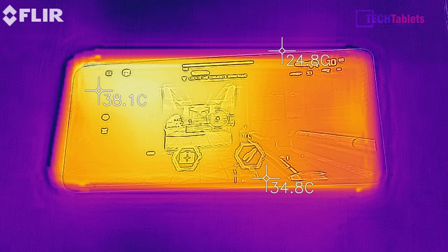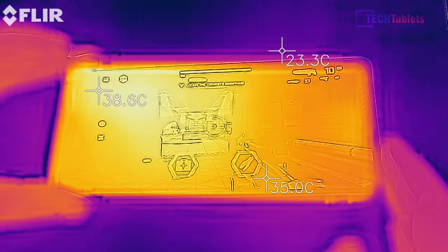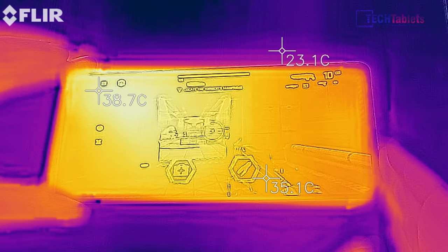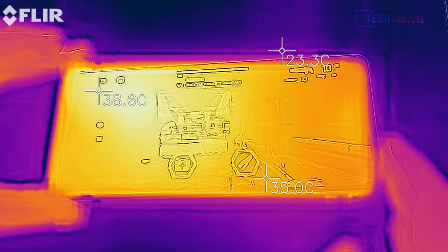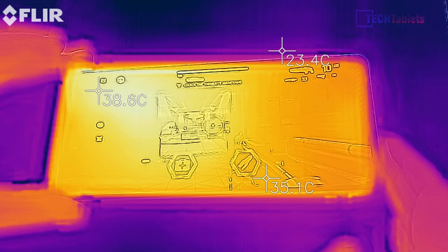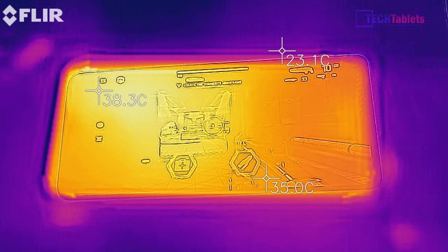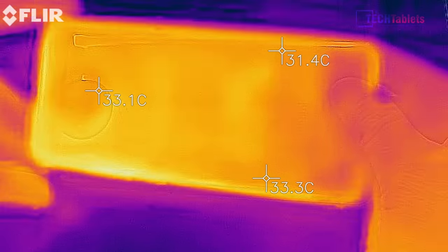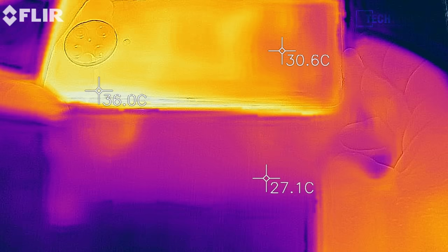All right, so I've just been gaming for an hour, and yes, it is getting warm. You can see temperatures of close to about 38 degrees on the screen. Ambient temperatures here are currently about 24, 25 degrees. And this is kind of normal temperatures after 1 hour gaming. This is like any Snapdragon. But let's have a look at the rear of it as well, because we'll probably actually be a little hotter there. So you can see that there's a bit of a hot patch here around the frame.